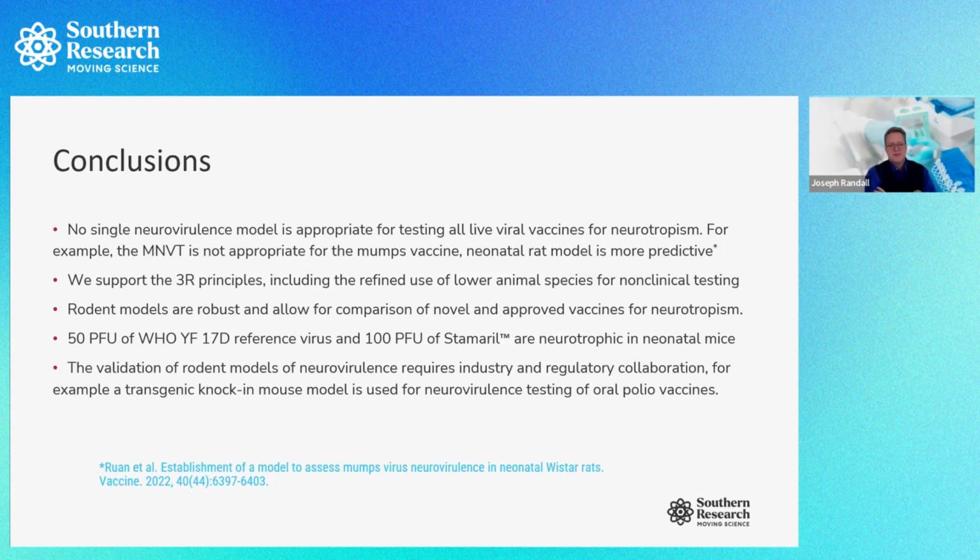So rodent models are robust, in my opinion, and allow for comparison of novel and approved vaccines for neurotropism or neurovirulence, because you can have larger size treatment groups. So in the monkeys that are so scarce, we barely have enough animals to run 5 males and 5 females in a group. And we certainly don't have enough to run many groups. So we often test only one concentration of the vaccine and not multiple doses of the vaccine.